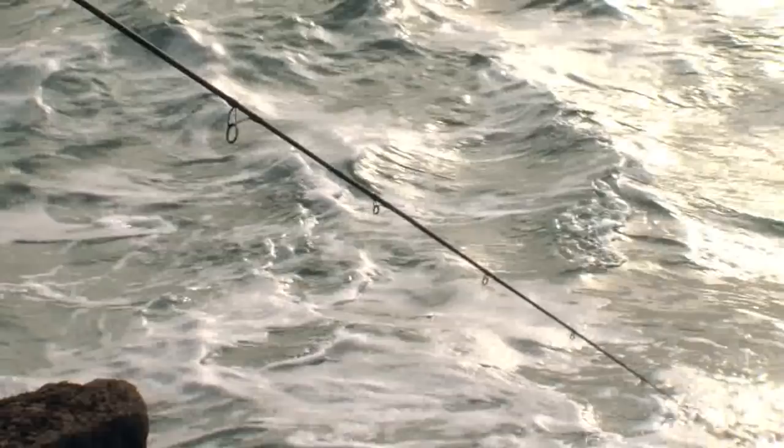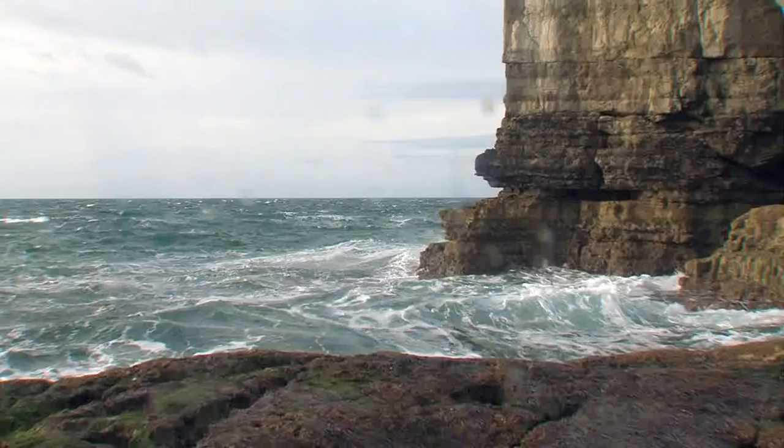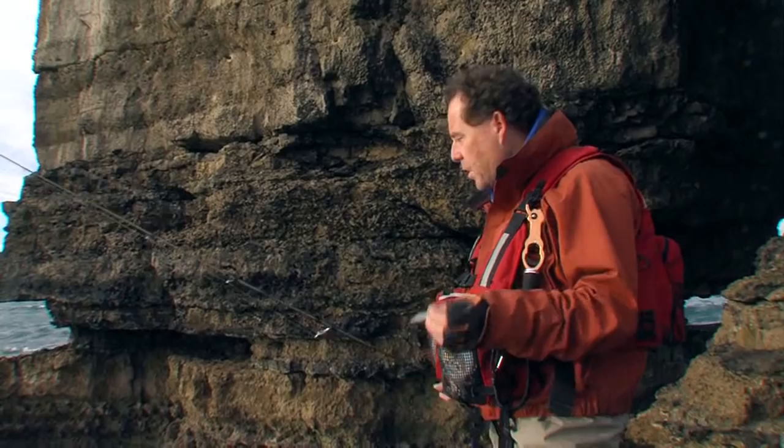The next mark I've come to is Portland Bill, and actually behind me is Pulpit Rock. This is on the west side of the island, and I'm just waiting for the tide really to pick up a bit. So I thought I'd have a quick go around the rock in amongst these gullies, see if I can pick up a pollock or a bass on a little Sea Spin Cockshider, a lure that fishes just under the surface. In these really rocky conditions, that's what we want. We don't want something that's going to dive down deep.